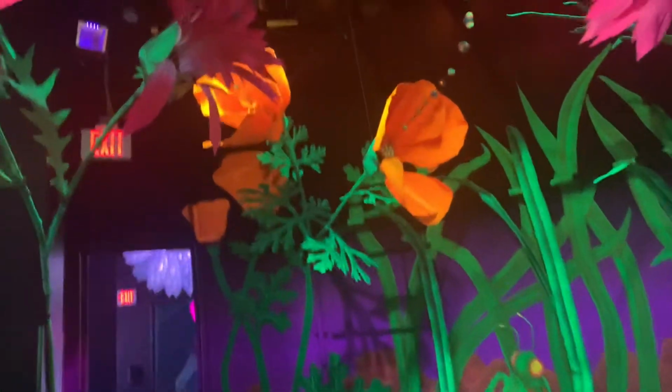Found another room, y'all. This is like some Little Shop of Horrors shit in here. Well, y'all being in here really brightened my mood. It really did. I knew I'd eventually feel better.